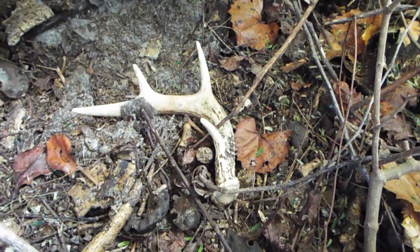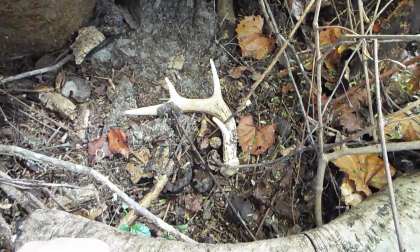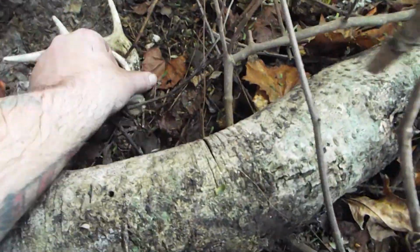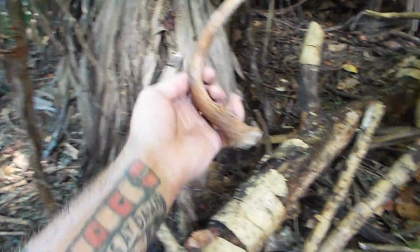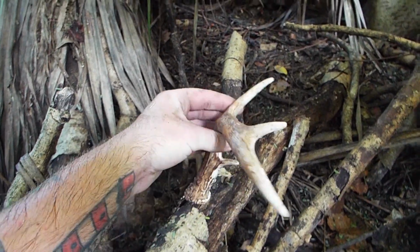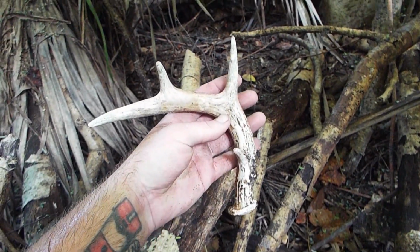Oh, yes. Oh, I love deer sheds. That one's got to be from this year, too. Oh, man. Oh, absolutely. That is from this year. No doubt about it. The other one might be fairly near. Alright, folks, we're in it now. Even if we don't find anything else today, I will be happy.